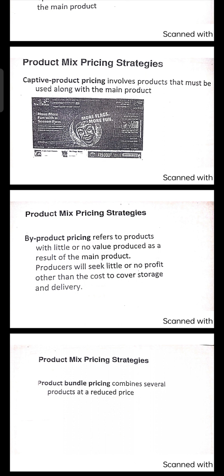By-product pricing refers to a product with little or no value produced as a result of a main product. The producer will seek little or no profit other than to cover the cost of storage and delivery. For example, you buy an electrical gadget, and it comes with a CD on how to operate the gadget. Either they will charge a very little cost or they just cover the cost only.